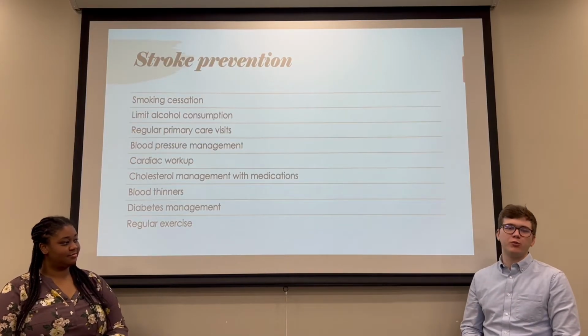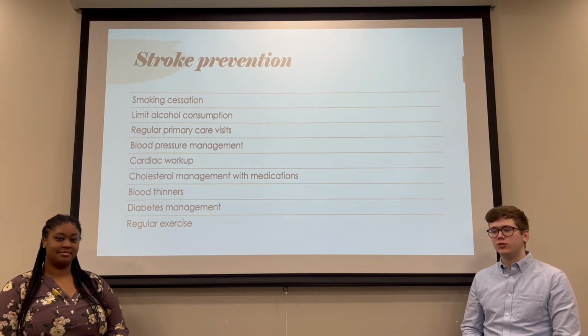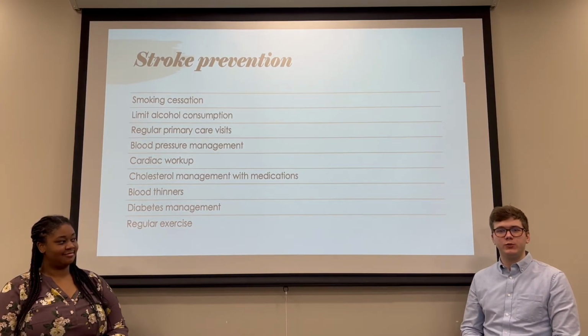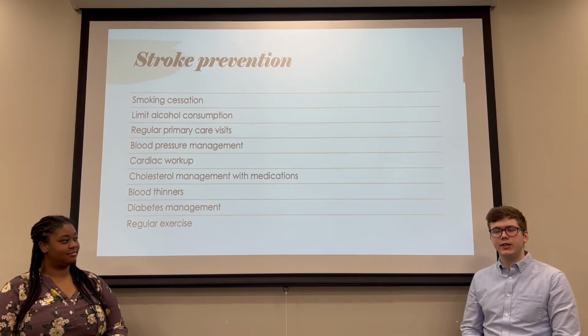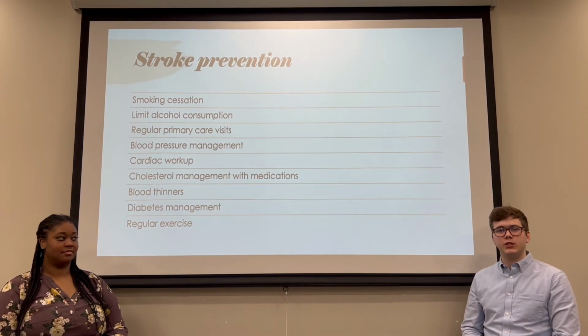And now we'll discuss stroke prevention. Certainly, smoking cessation and alcohol cessation can decrease your risk of having a stroke in the future. Also, regular visits with your primary care physician, where you might discuss blood pressure management, diabetes management, lowering your cholesterol, and also possibly getting a cardiac workup where you might be started on blood thinners if indicated. Lastly, it's important to remember that exercise 3 to 4 times a week for 30 minutes a day can sometimes help decrease your risk of having a stroke, as long as it's recommended safe by your doctor.